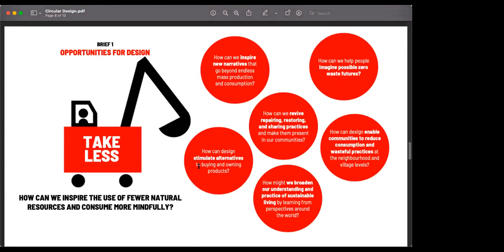The questions we are asking ourselves are, how can we inspire new narratives that go beyond endless mass production and consumption? And one of the things, of course, as Joachim was raising the concern, is because we are in an industry sector that, and this has been the result of globalization and industrialization, has moved to mass production of products and buildings. When we were building in the past, we were building at a local level. We were not so much bothered about how effective and how efficient.